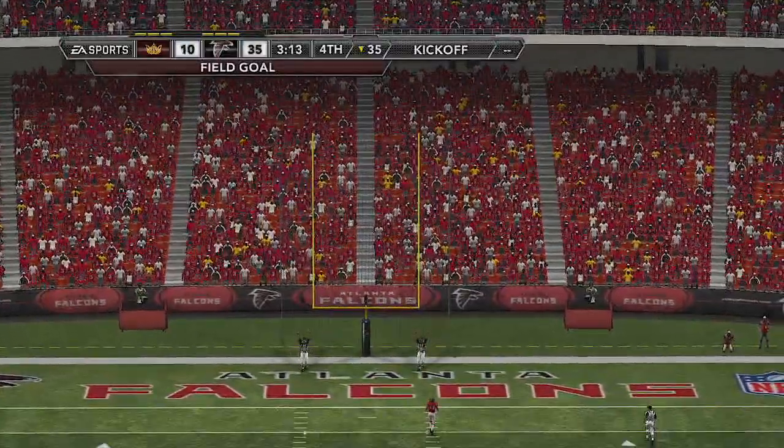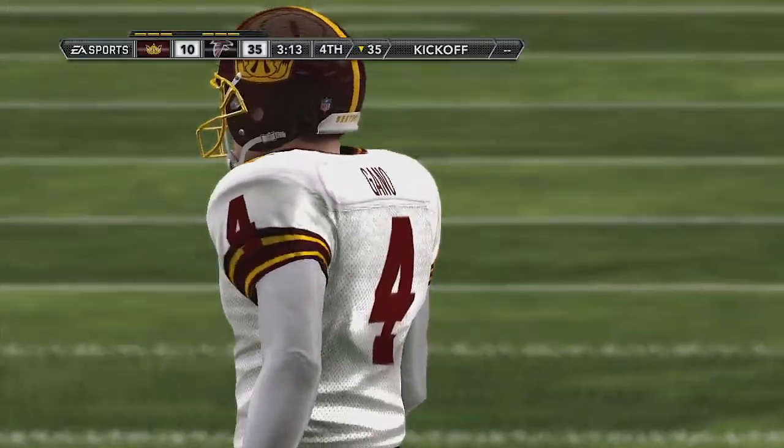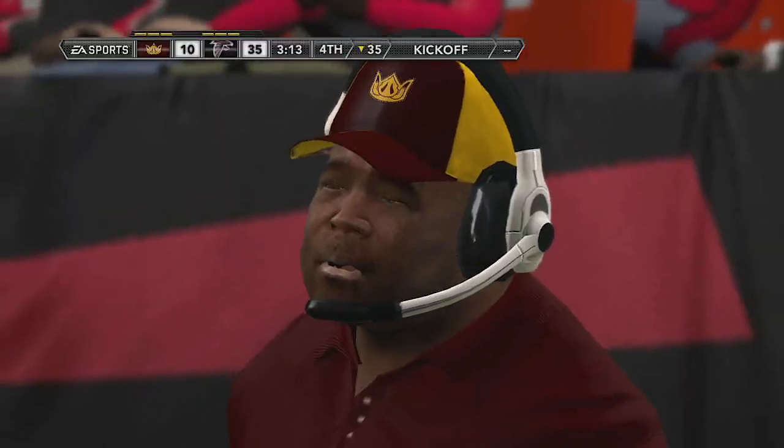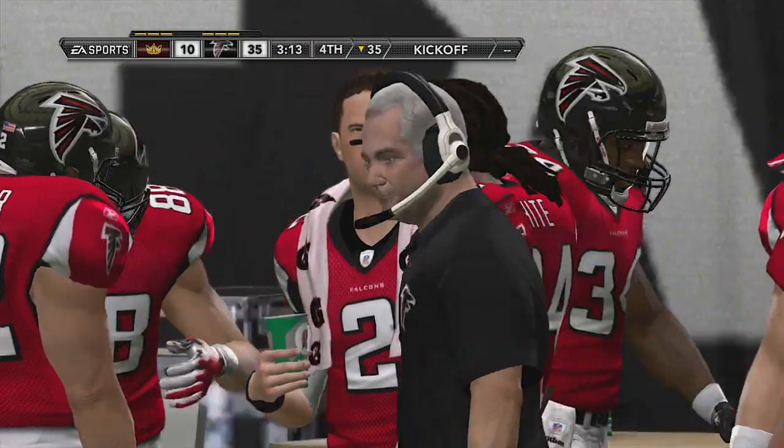And he makes it. Makes the long one with room to spare. It really was, wasn't it? There are no field goal kicker jokes going on the sideline right now. Just a lot of love.